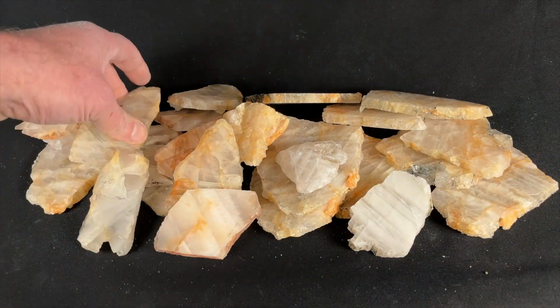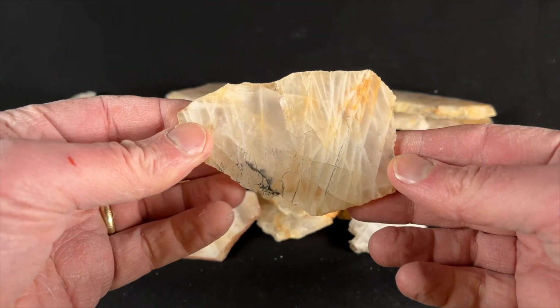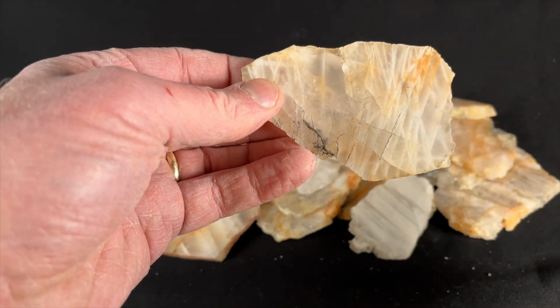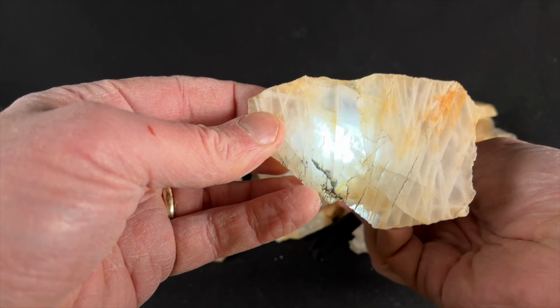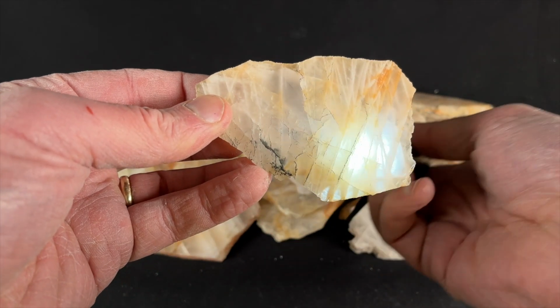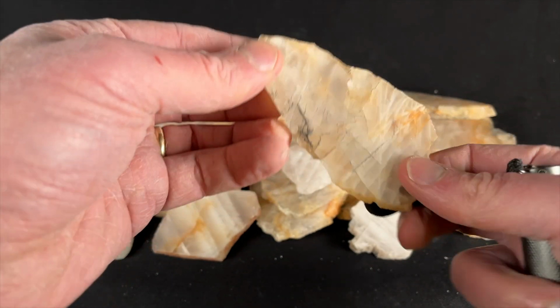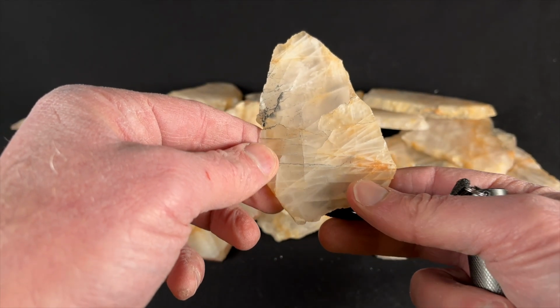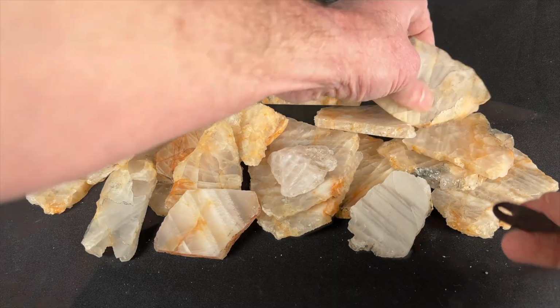I've also slabbed some of this up, and I think you can see that it's really fractured. So these white lines are good, but there's also tons of little fractures. In fact, the oil got stuck from my saw. The oil got in some of these little cracks and I couldn't wash it out. I tried pretty hard to wash it out.